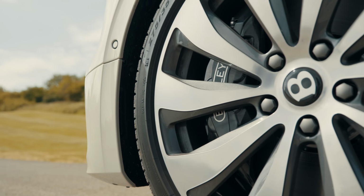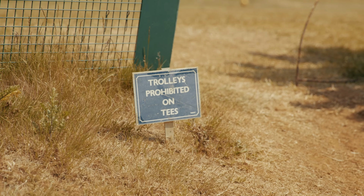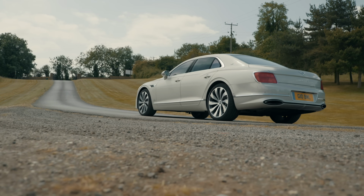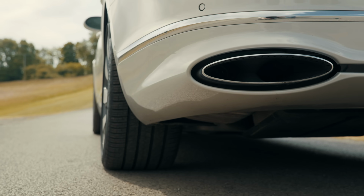I think Rolls-Royce might have something to say about that, but we're going to give Bentley the opportunity to prove itself in those three areas and discover whether this Flying Spur really is the best high-performance luxury cruiser big money can buy. It all just looks really expensive, doesn't it?